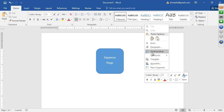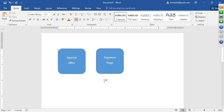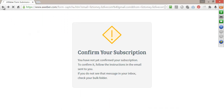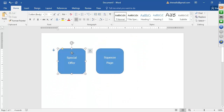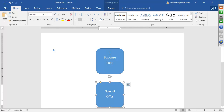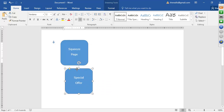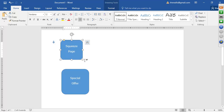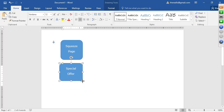So we're going to go to squeeze page, and then we're going to do special offer. Now, since my squeeze page is related to how to make money with PLR, I could either do a special offer that is related to making money with PLR, or I could give them some coaching or a workshop or some kind of training that is related to making money with PLR, okay?